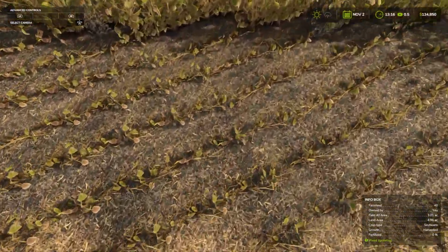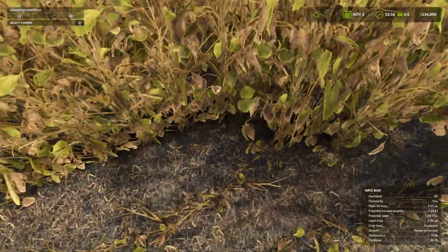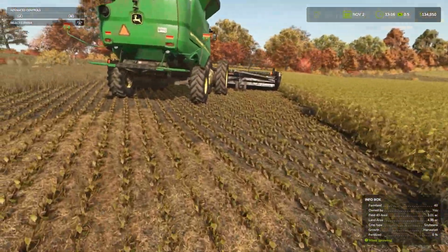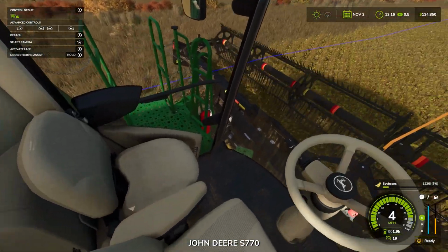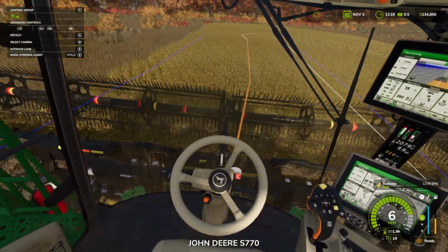Yep, everything looks good there. Make sure we're not getting much. There's a little bit of header loss, but it's one of those things. You're gonna have it with beans no matter what you do. Just gotta get used to it and get it going.